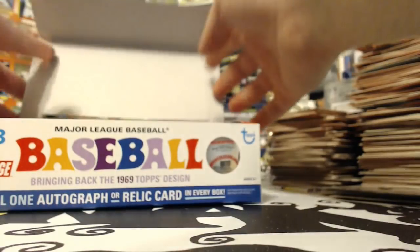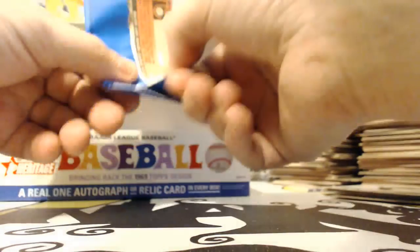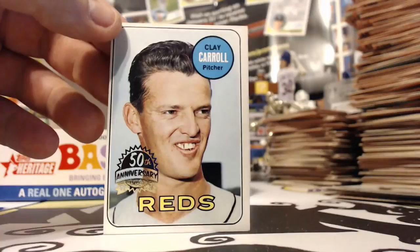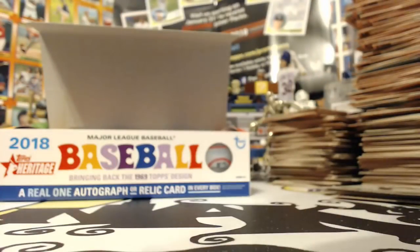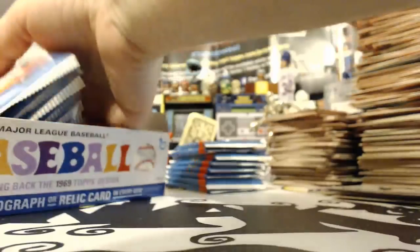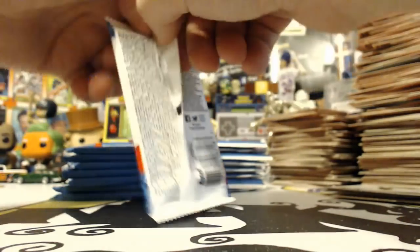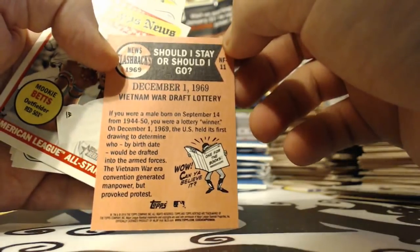All right, buyback. All right, Clay Carroll for the Reds. All right, Cincinnati getting an original '69 card. All right, should I stay or should I go? Vietnam War Draft Lottery. Flashback cards.